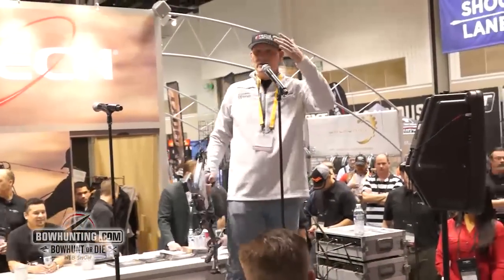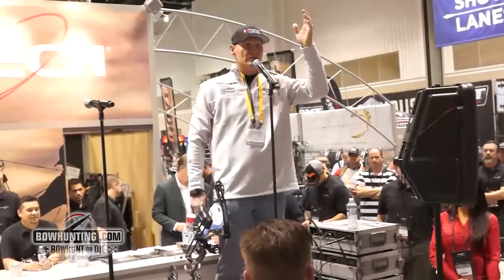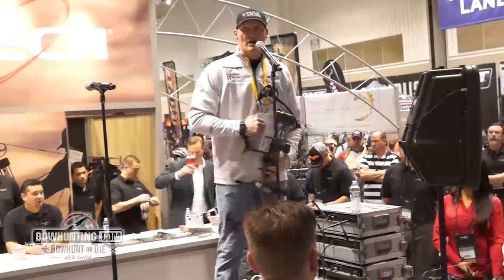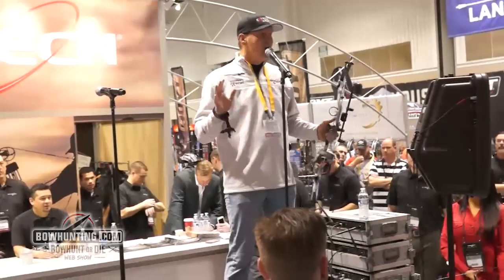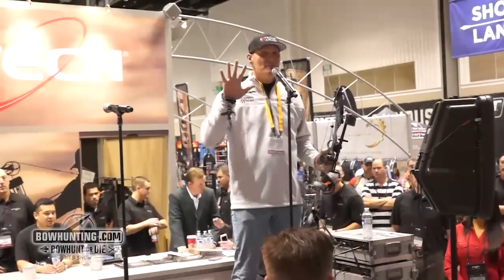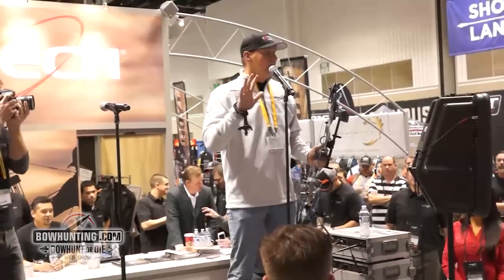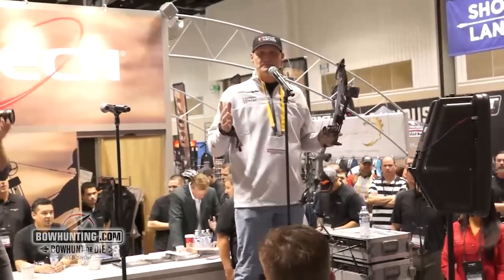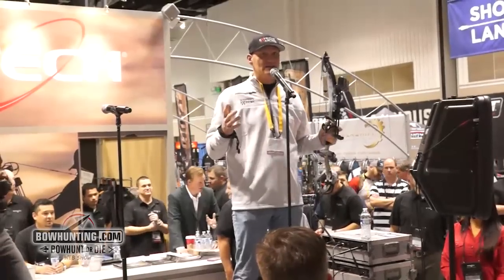And there's a lot of great technology here at ATA Show, and there's a lot of different bows that shoot great arrows and some really good products. But Bowtech is dominated with five major technologies in the marketplace that on this bow to shoot the straightest arrow out of any bow made. It really does dominate itself.